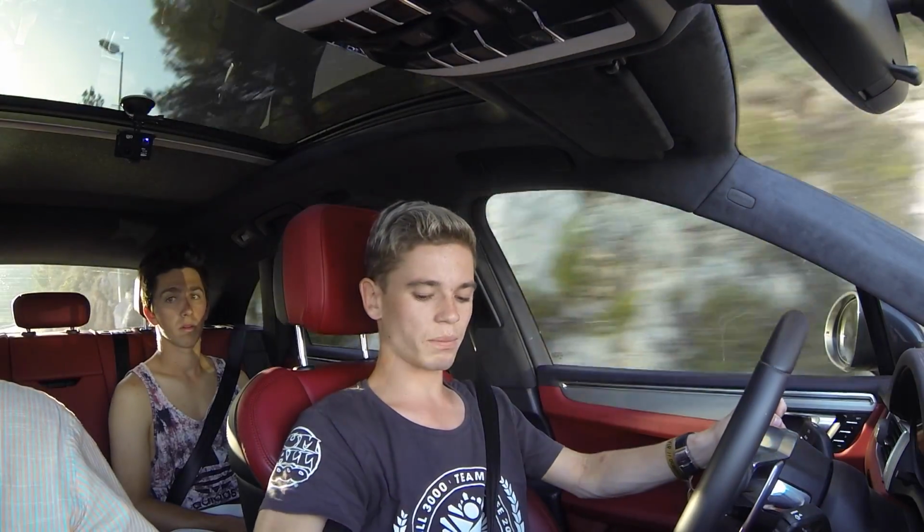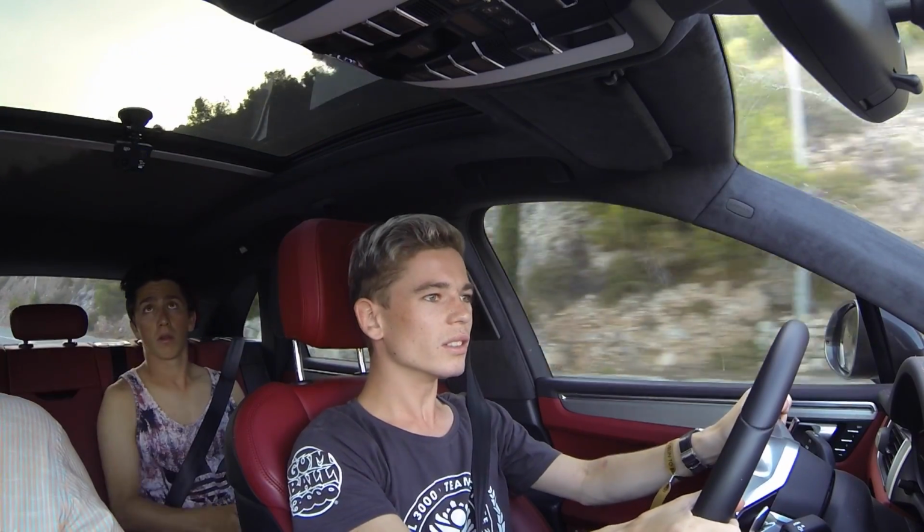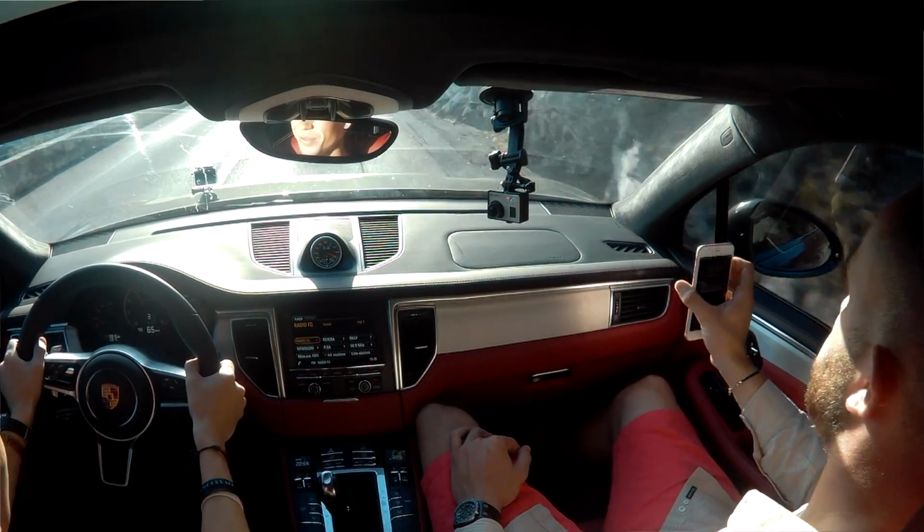So what I'm going to do is pop it into Sport Plus. Ooh, the gear shifts are a bit quicker now. Let's go down into first. Little acceleration over this hairpin. Lovely, lovely, lovely, lovely feeling car. Sport Plus, here we go. I like the gear shift noise.